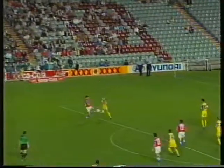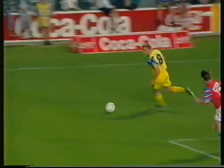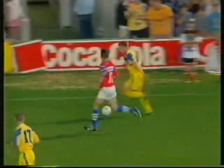The ball chipped into space by Hunter, and Cranney does well to bring it down. No support in front of him though.